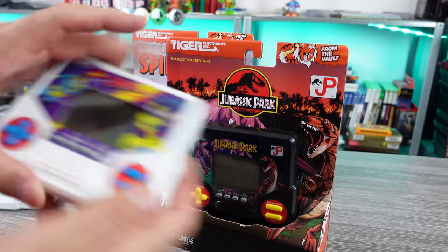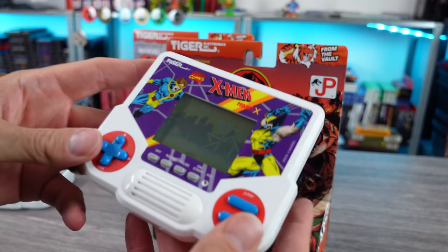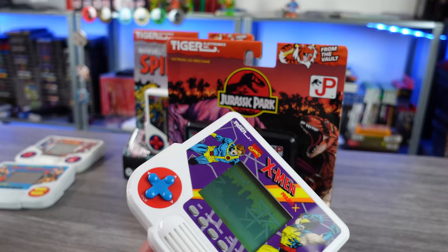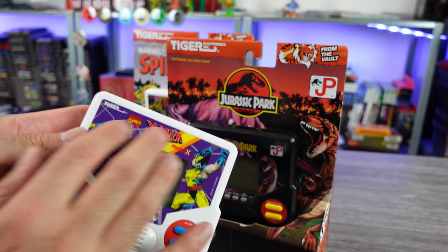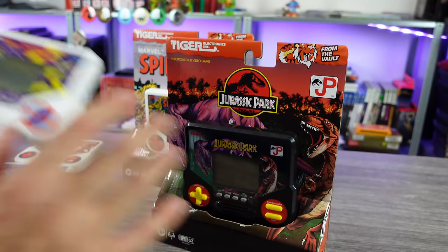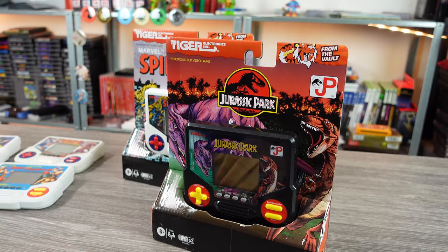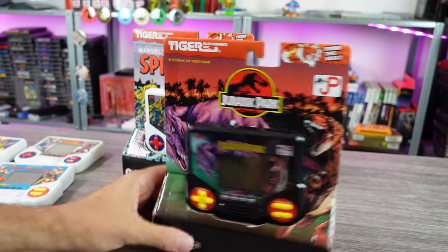Like my X-Men one, you probably can't see it, but I got a big gash along there. I don't know what happened, but these things, the plastic is very soft. Gets very easily scratched, but you could still play them, right? So there's that. Now let's take a look here.